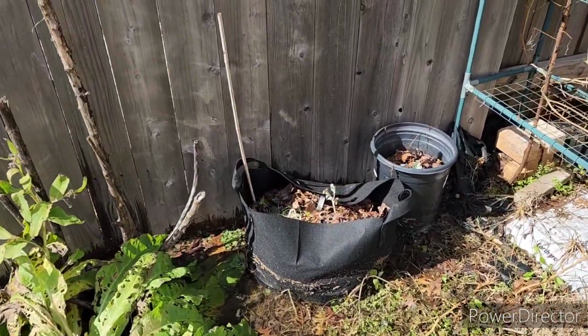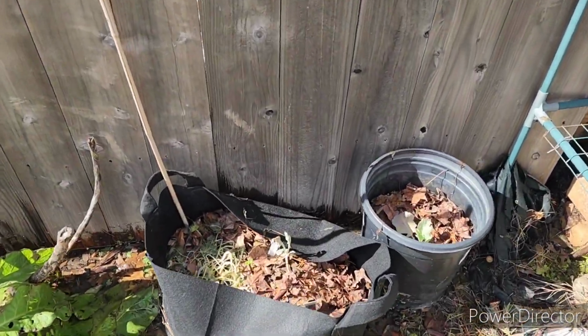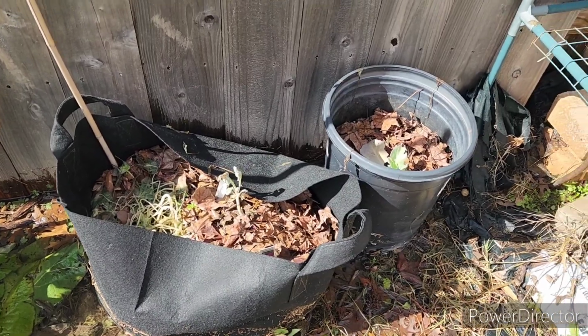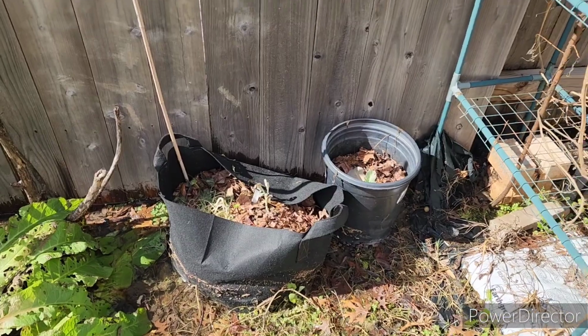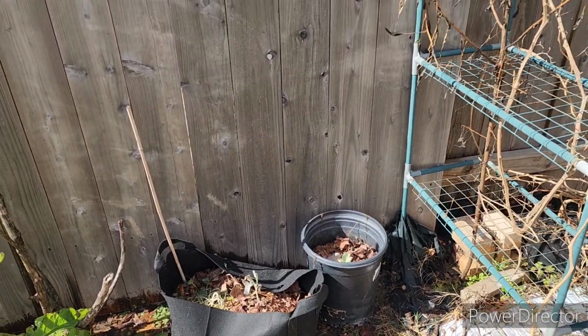Some of these smaller starts that got planted late, weren't really established, don't look good, and I'm okay with that. I'm gonna take those pots and plant other stuff in them. So it's just real estate for me.